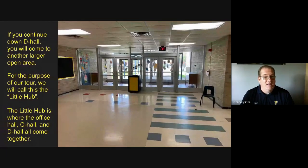Okay, heading down to the end of D Hall, there's another larger area where hallways come together. For our tour, we're going to call this one the Little Hub. There are 3 hallways that come together here. You have C Hall and D Hall, and then the office hallway.